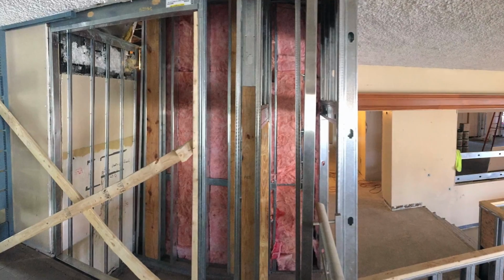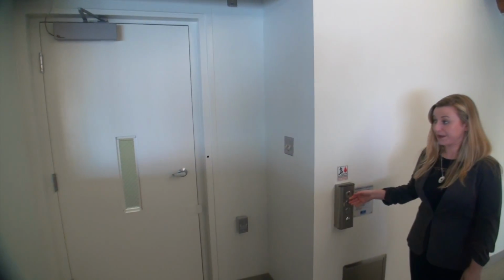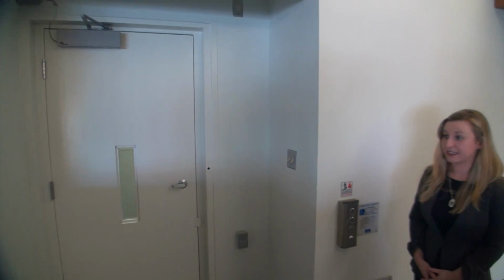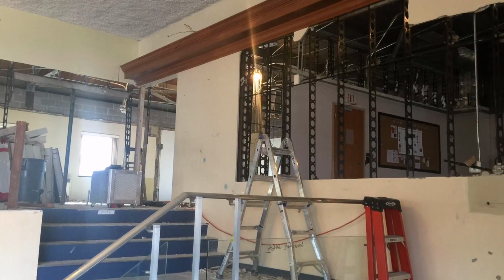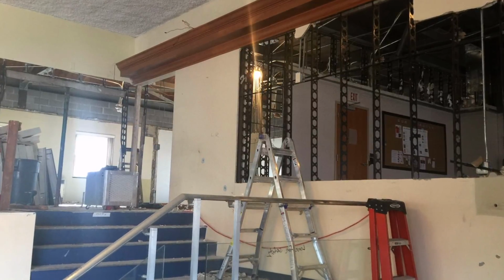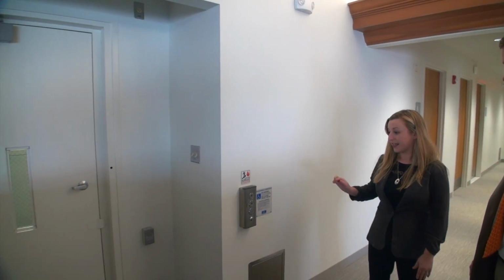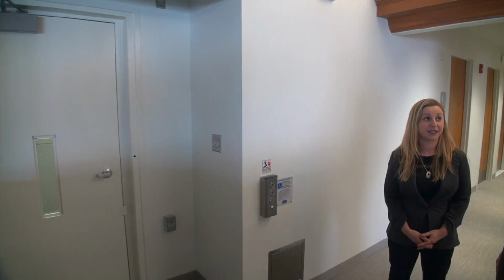Sure. So here we have a lift for wheelchairs or anybody who might need some help. When the building was built in 1966, all we had were stairs. So unfortunately, when folks came in to use the library and needed books upstairs, we had to run up the stairs and get it. So there was no browsing for anybody who had some accessible needs. So now we have this lift. Folks can come up the elevator, come down this way, get in the lift, and just go up that next couple feet up into the mezzanine area.